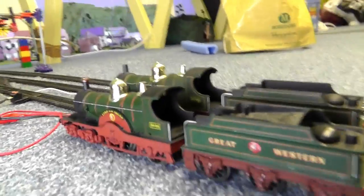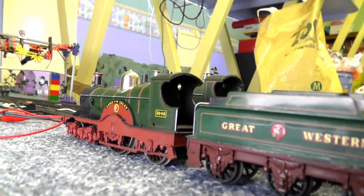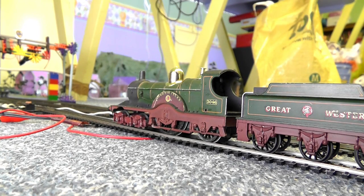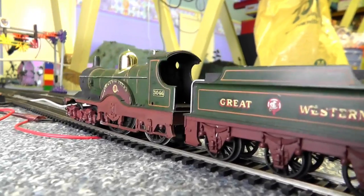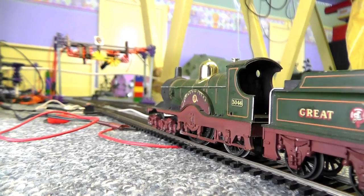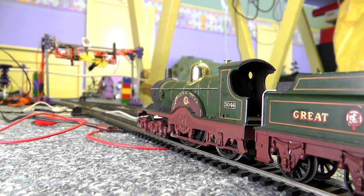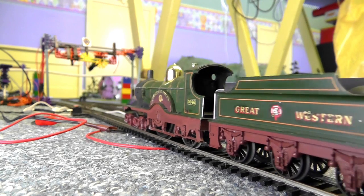So what we'll do is, we'll get her to pull this off. Move Hornby one out the way. We'll get her to pull this round, then we'll disconnect them, and then just for interest, I'll show you what kind of speeds these locos can get up to, which is also equally unbelievable. Right, anyway, here we go. Let's get her going. Oh, not backwards.